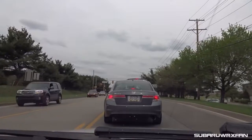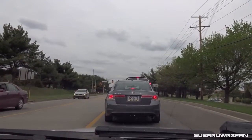Other than that, it's very manageable. The hood drops down nicely, so you can see forward very well. You can see out of the back totally fine. It's a very manageable little thing for the most part, and that certainly helps whenever you're driving it. Once you do drive it for a little bit, though, you get the hang of it.